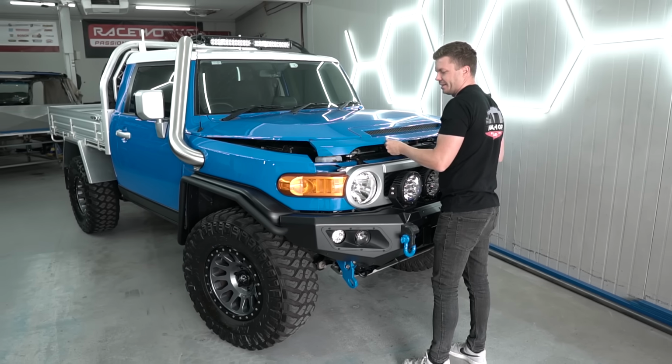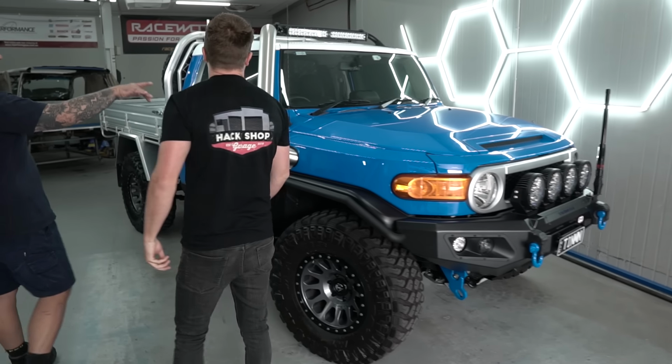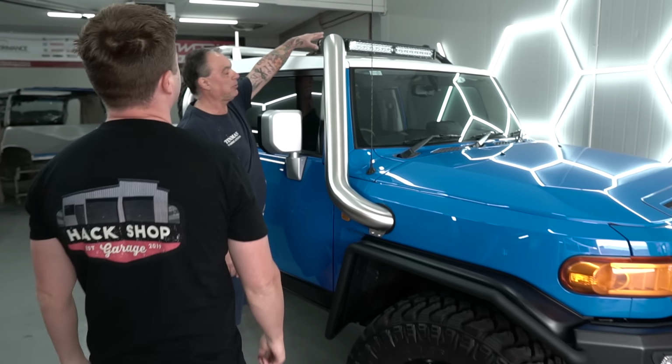I like the colour. I like the King Chrome blue. Maybe we need to talk about the next King Chrome event. Put King Chrome across the windshield. I reckon we should. That was the old roof rack.